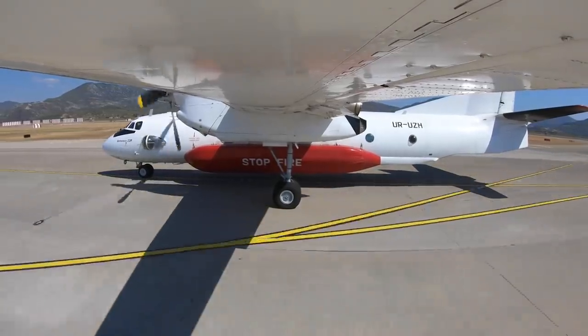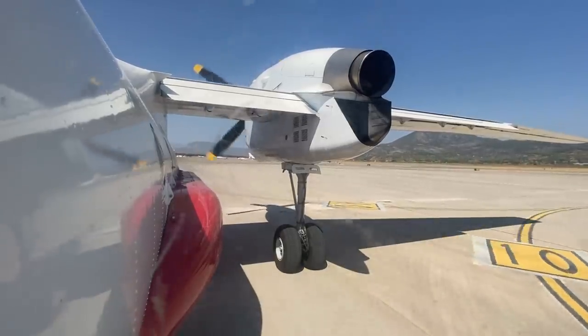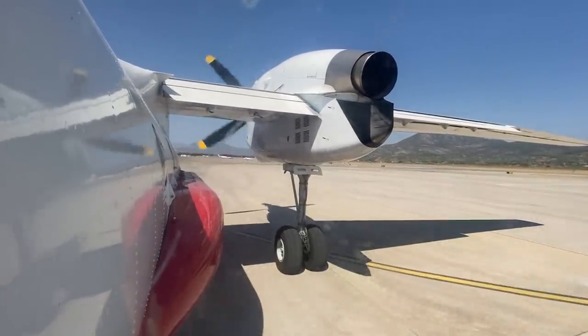Tanker 1, approaching holding point, runway 19. Tanker 1, contact tower 118.5. Contact tower 118.5, Tanker 1.